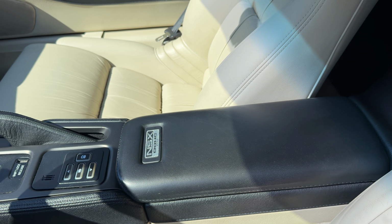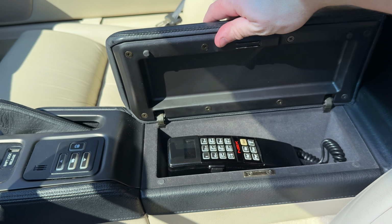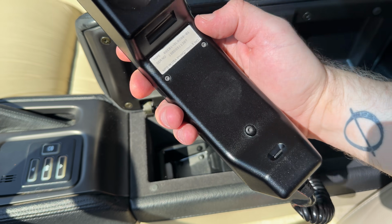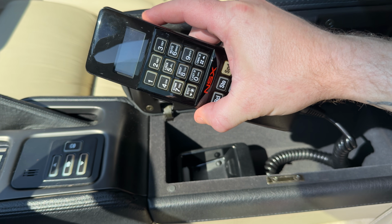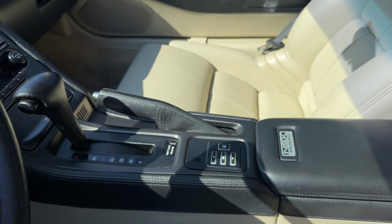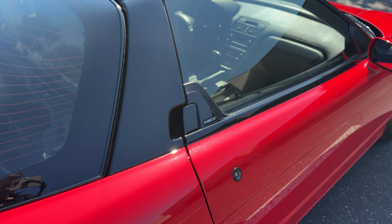This particular one does have a pretty novel option here. It is the mounted phone. So it's still pretty cool. Still turns on and everything, but obviously you've got to have a whole separate plan for it, which I don't think those are in service anymore.